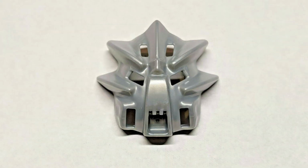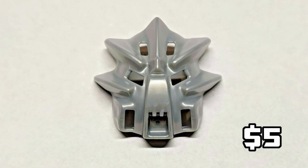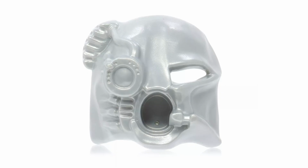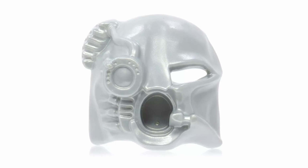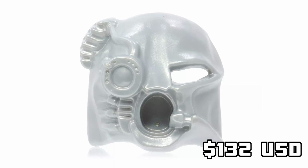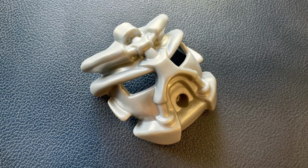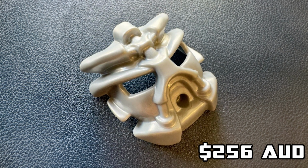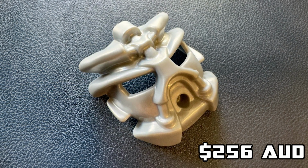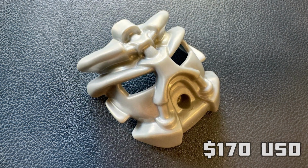And yeah, like I mentioned before, if you have the Miru in silver, sadly this one's pretty common, it's only about $5. The Akaku, which is Kopaka's silver mask, this one's roughly $200, but in USD, that's $132. The most expensive one though, that's Onua's mask, the Pakari. This one has sold for 256 Aussie dollars, or 170 US dollars. That's just insane, isn't it?